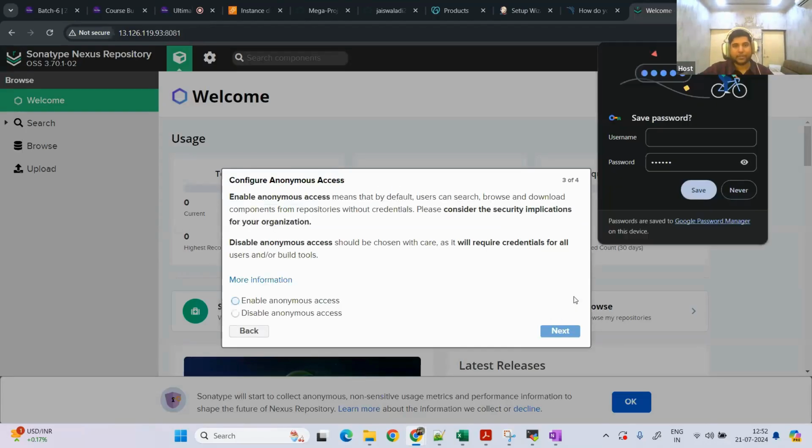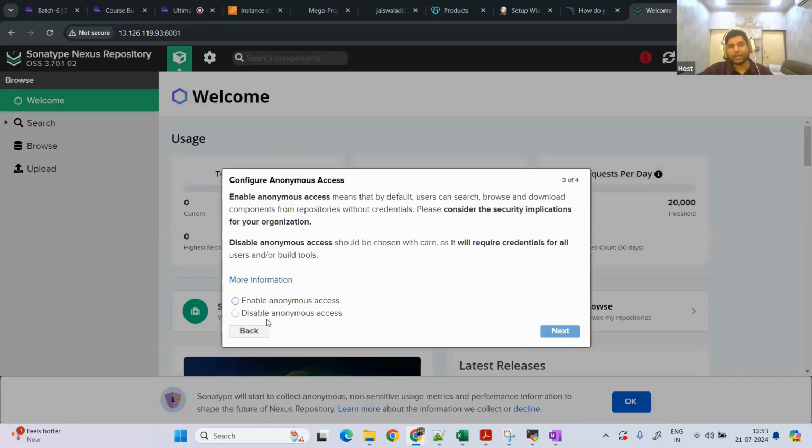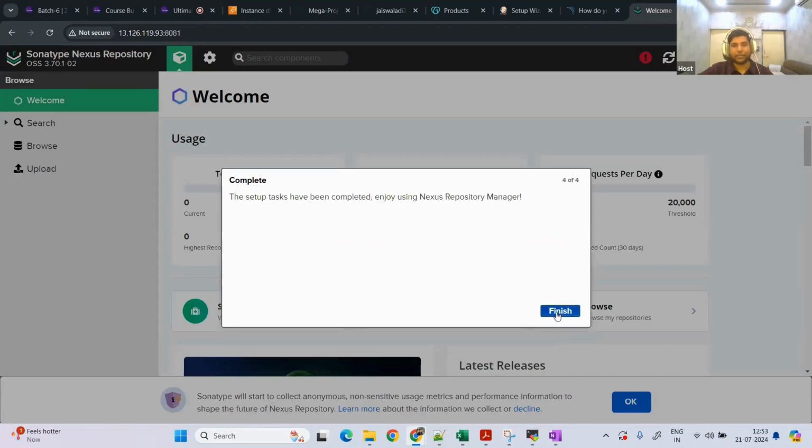Click on next. We have this option, configure anonymous access. Depending on the requirement, you need to enable or disable. If you enable it, users can search, browse, and download components from repositories without credentials. So if you have Docker images or artifacts, all those things will be able to be downloaded through URL without credentials. So if you want to enable, you can just click on that. Next, click on next and finish.